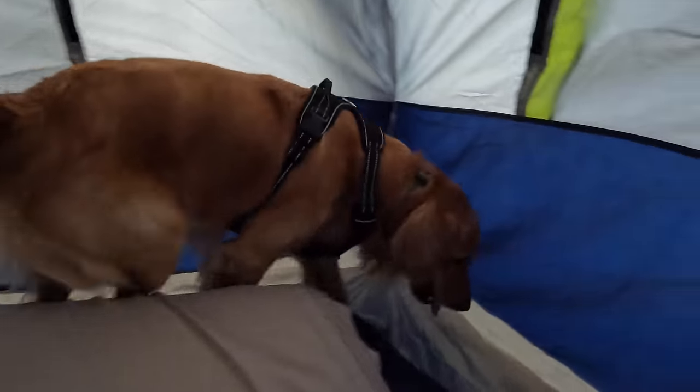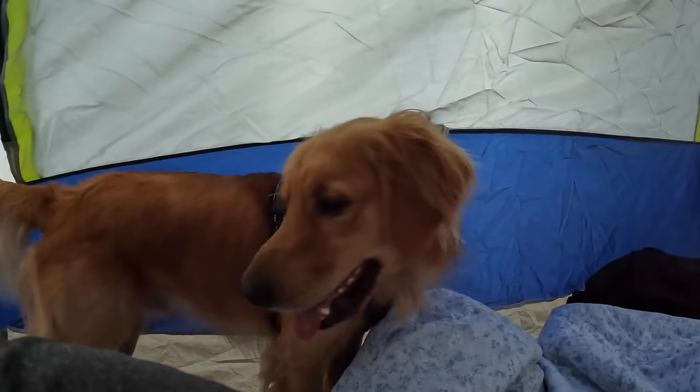Finley, checking out the tent. Do not step on my pillow, please. Can you get back on your side?